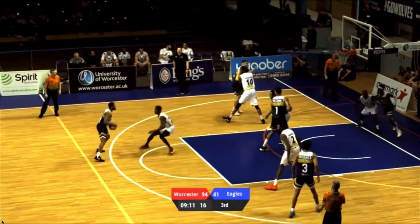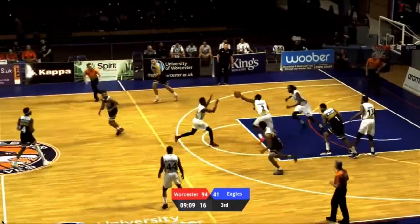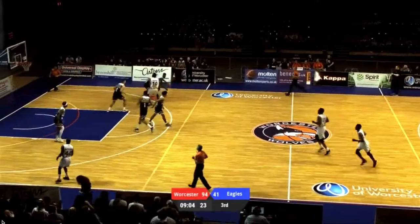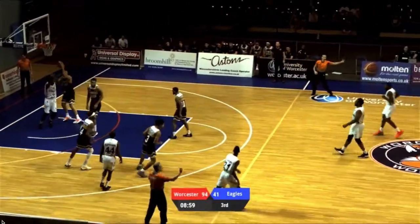So Jordan Williams, Edwards at the top. Lasker all over him. Edwards puts up a three, no good, right on the end of the shot clock. Morsell now for the Newcastle Eagles. Steps back. Long range two from Morsell, drains it.